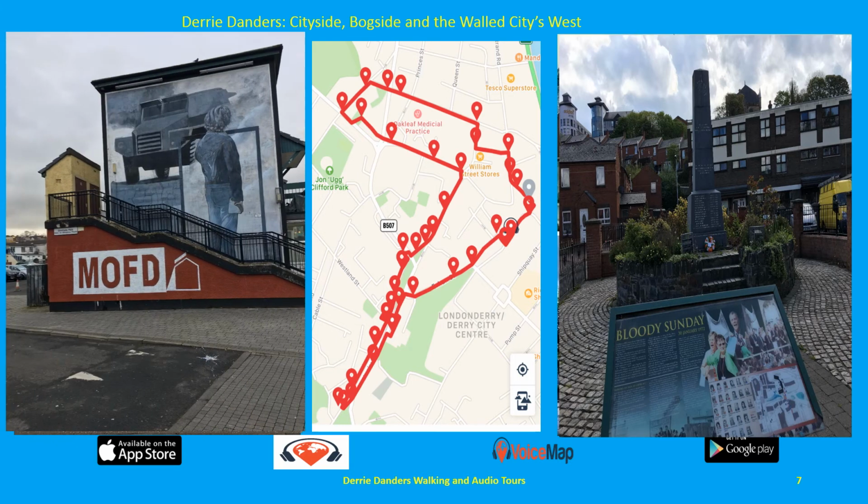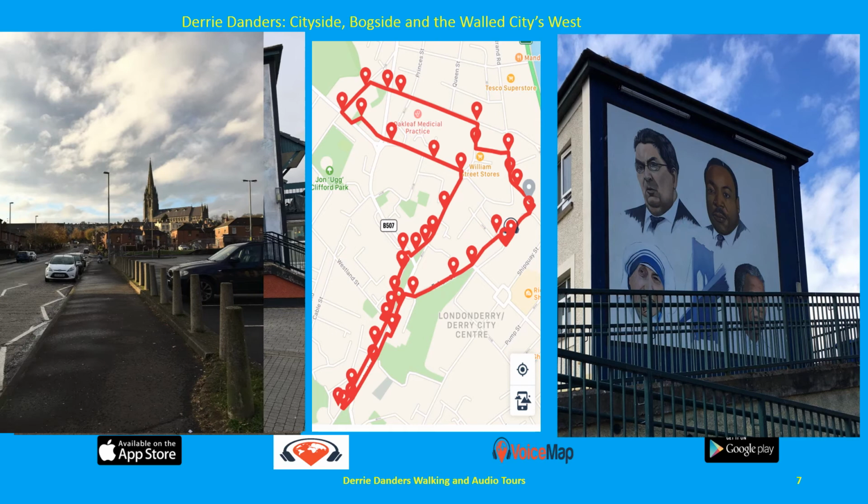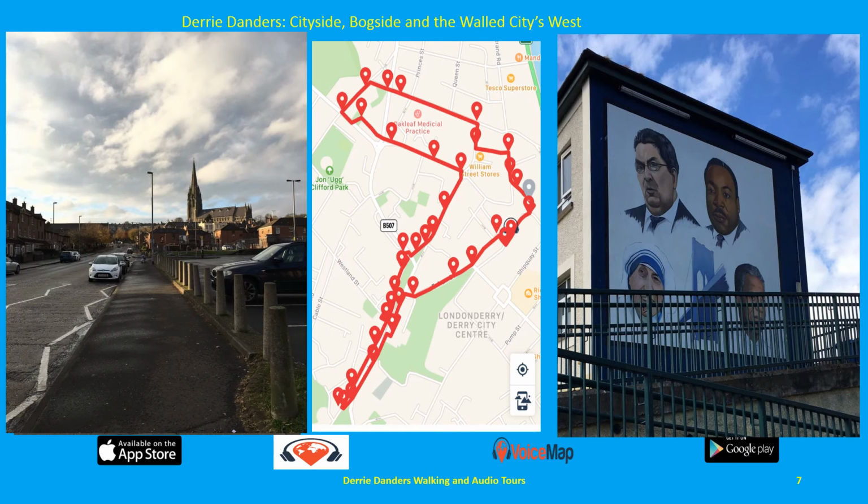The tour can be paused so that guests can visit the Museum of Free Derry, and then I'll pick up the commentary again here with the murals of the peacemakers and bridge makers throughout the world, including John Hume. Our tour will then turn up William Street, and we'll work our way up to the cathedral and tell you a little bit about Abbey Street, which was the site of the famous Watt's distillery up until the 1920s.